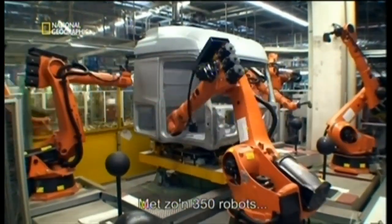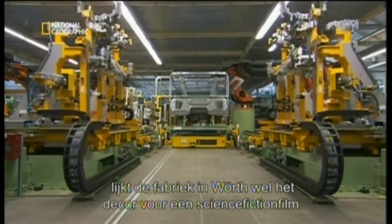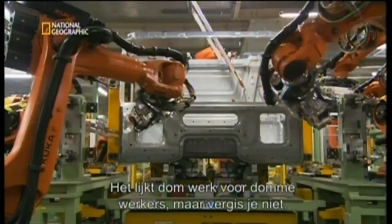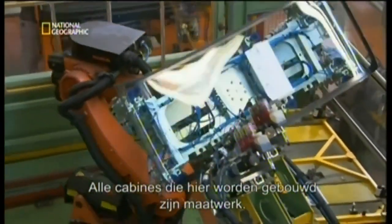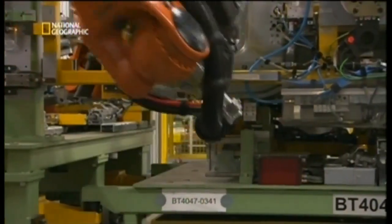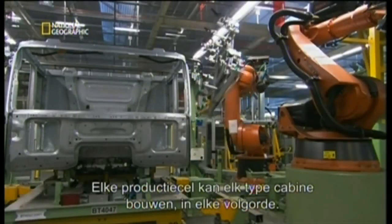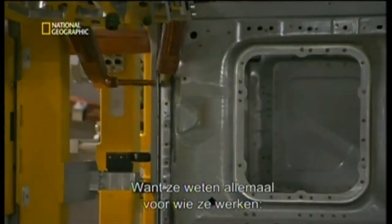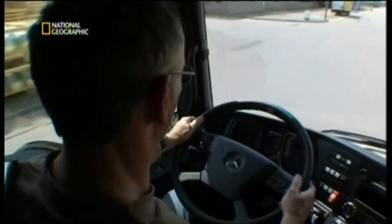With some 350 robots, the Vert plant can easily be confused for the set of a sci-fi movie. This looks like mindless work for mindless workers, but don't be fooled. The cab we're following, like all the others, is custom assembled. That's the beauty of robots, a flawless memory. Each production cell in the plant can build any style of cab, in any sequence, because they all know who they're working for. The driver.